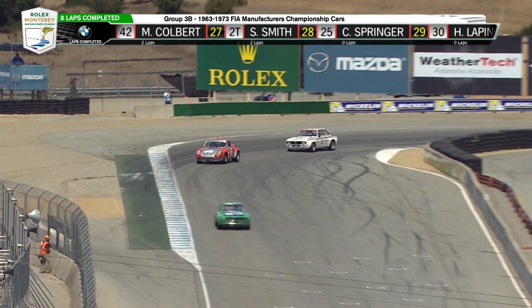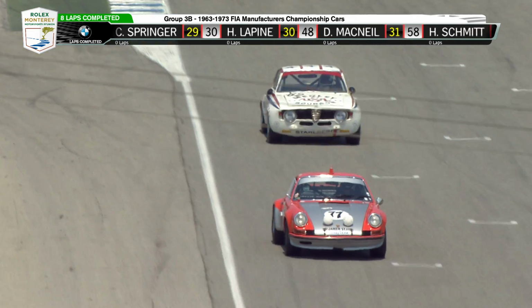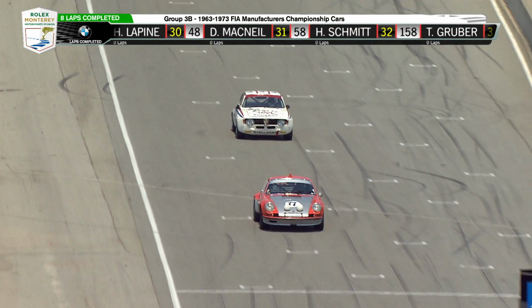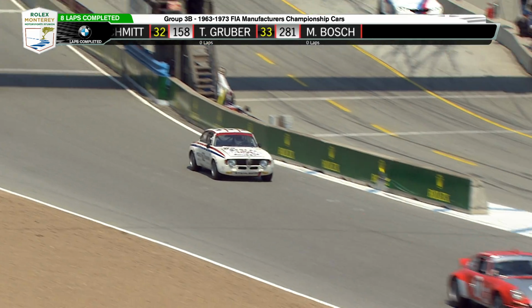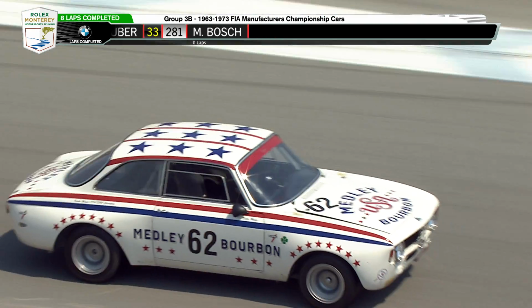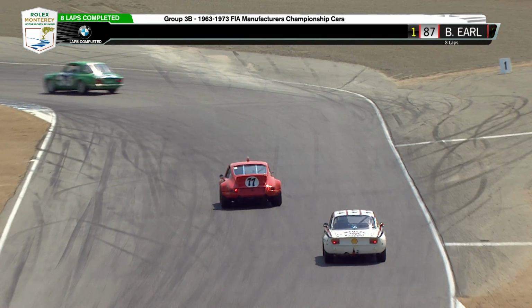The weather has been spectacular here all weekend long, Mike. It's been foggy in the morning, gorgeous in the afternoon, and then foggy late in the day. And you can see the radar gun up over the top of the bridge there, showing about 107 miles an hour as these two come up under the bridge at the start-finish line.